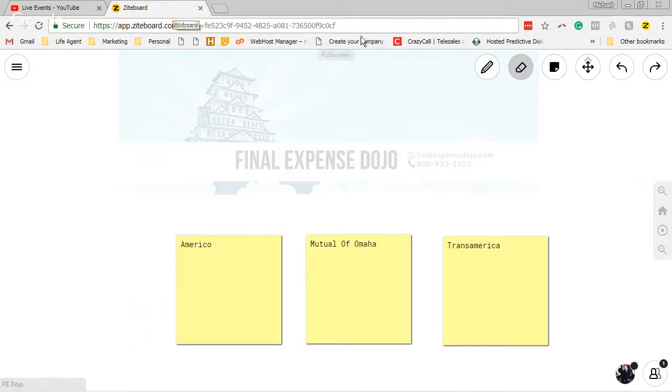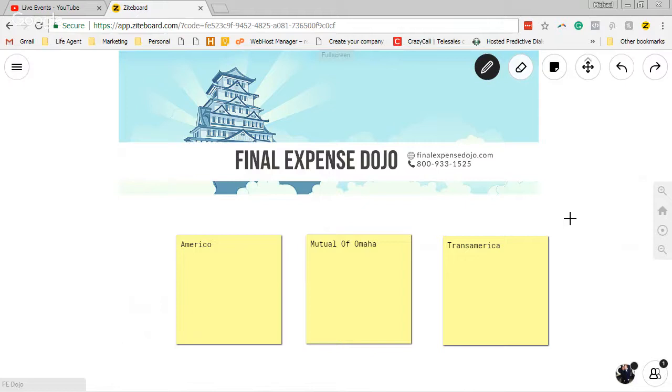It's not as cut and dry as it is with maybe term, right? When you see a lot of healthy people, these seniors, they have a lot of crazy different conditions. So you have to really know the underwriting to be competitive. And so let's start off with Americo.